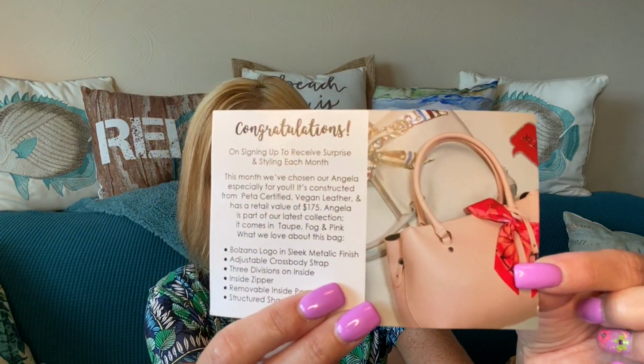Congratulations on signing up to receive surprises and style each month. This month we've chosen our Angela especially for you. It's constructed from PETA certified vegan leather and has a retail value of $175. Angela is part of our latest collection. It comes in taupe, fog, and pink. What we love about this bag. So here's what I'm reading. So I want you guys to see that. So it does come in 2 other colors.